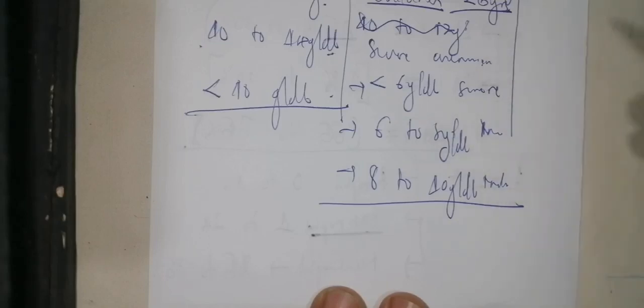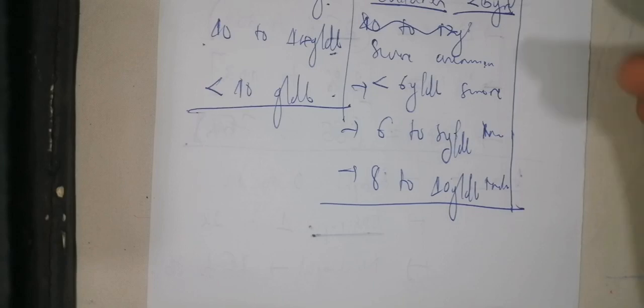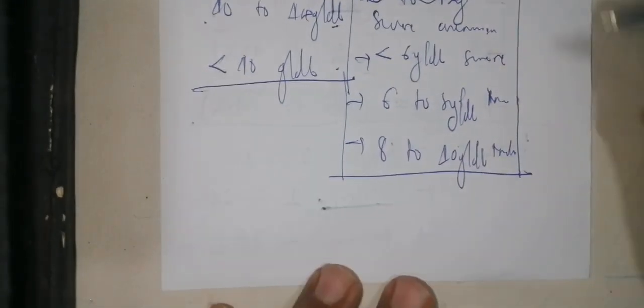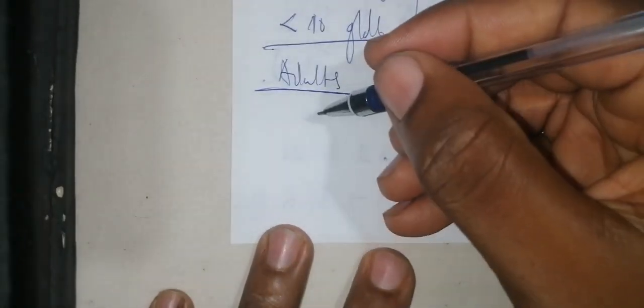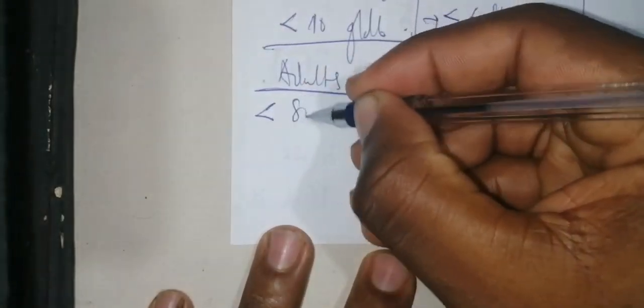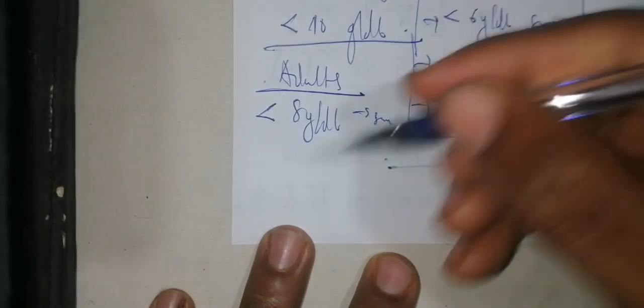5 years and greater than the period of neonatology, that's 1 month. Basically, to some extent, some doctors consider 3 months to be still inside neonatology. Now, for adults, mild anemia, moderate and severe anemia are at different levels.